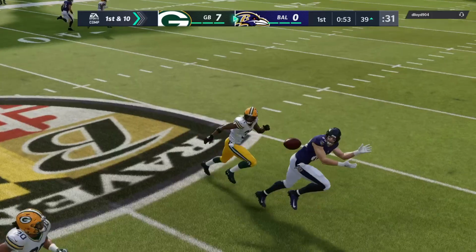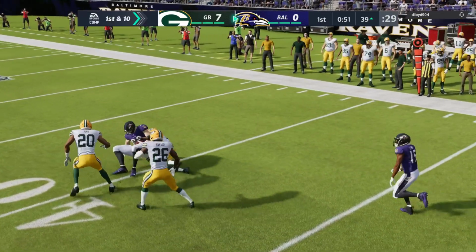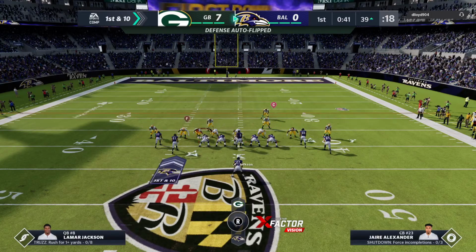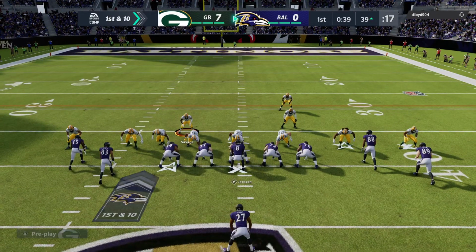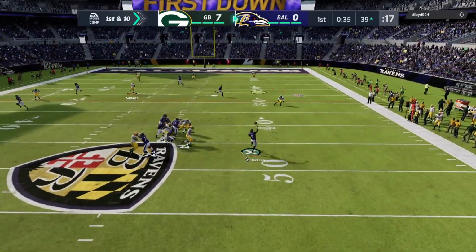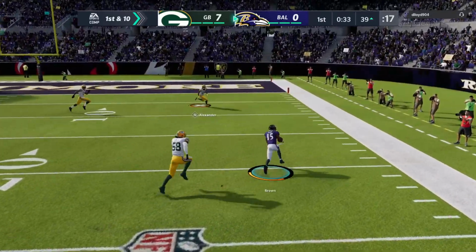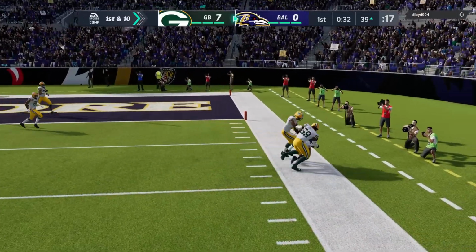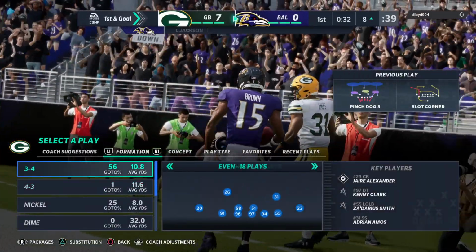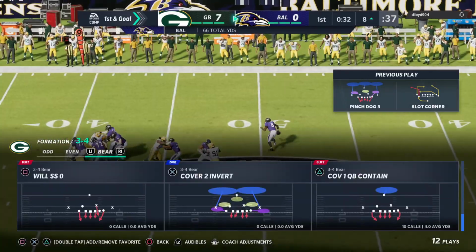1st and 10 at the 39-yard line. So into Packer territory now. Here's 1st and 10 at the 39-yard line. Jackson eluding the pressure right. This is caught. It's Brown. And he will reach the 8-yard line before going out. It'll go as an impressive 31-yard gain.